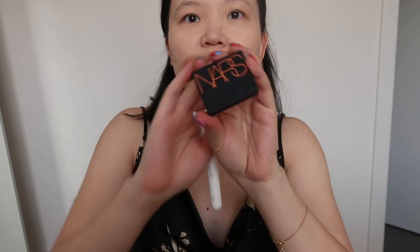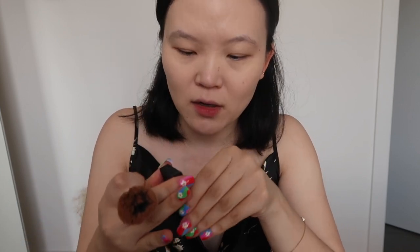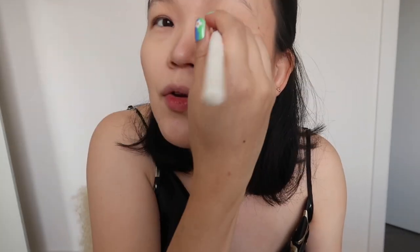For bronzer slash contour, I have my NARS Laguna. This is a nice summery shade, especially if you want the contour and bronzing all in one. I feel like this is a really great product. Nose contour, and sometimes I even take it to the eyelid to create a more cohesive look around the whole face.